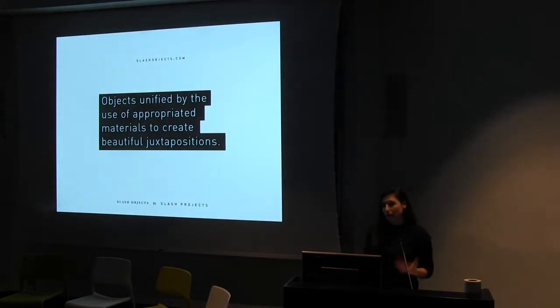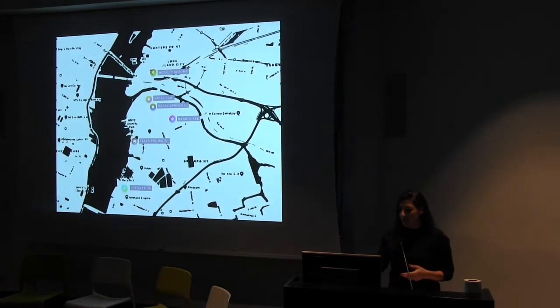So situating the objects within the context of materiality, I really think about the line being unified by the use of appropriated materials to create interesting and innovative juxtapositions, and really playing with materiality to understand how design can impact the way we use materials.